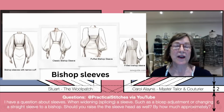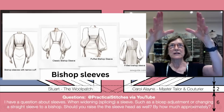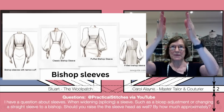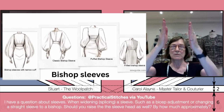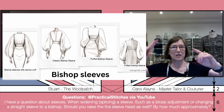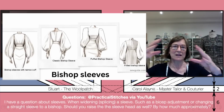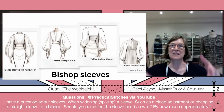Now in many ways that's easier to do, because you're increasing the girth. So you would maybe slash the sleeve into maybe 3 lines and then spread them all out, so you're not changing the crown at all. Everything still fits into the armhole. Okay, this is a style change.